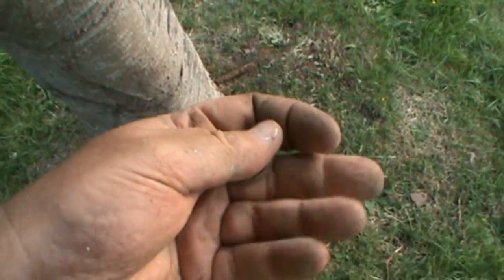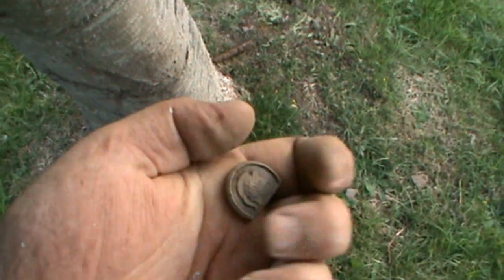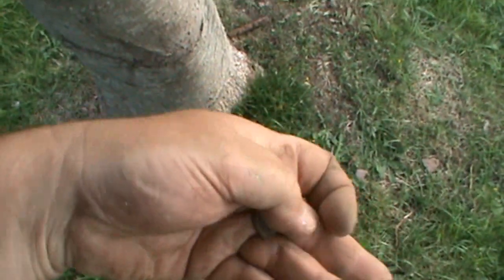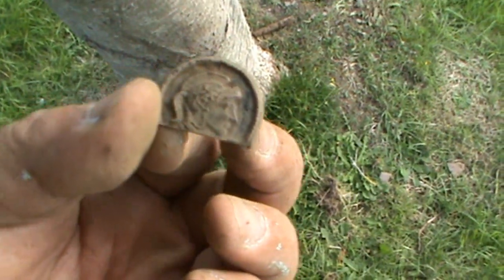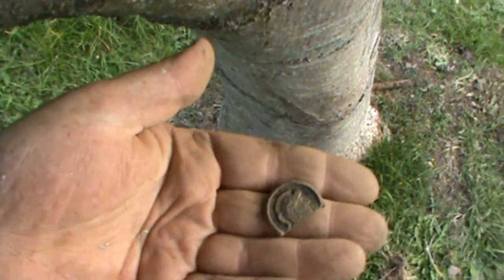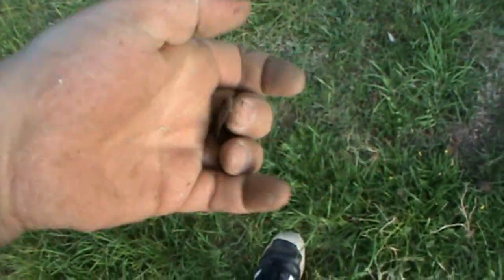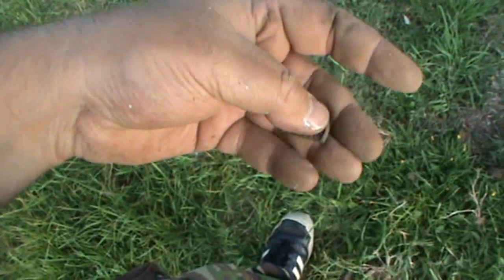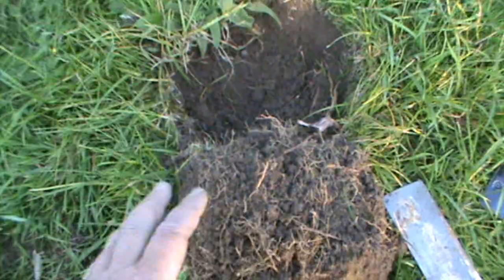Looks like a button. The outside of a button. And a Roman soldier. That's what it looks like to me. Roman soldier on the front. You know, I'll just check it out, see if there's any writing, and get back to you. No more information. Pretty cool though. Happy with it. Rocking find. British Army button or something? I don't know. Pretty tidy though. Happy with that.